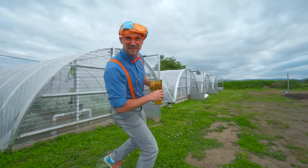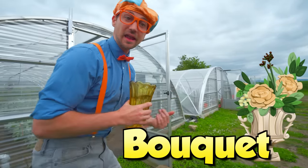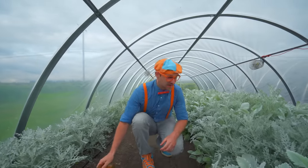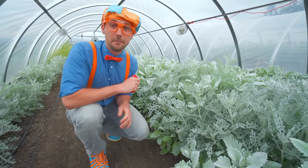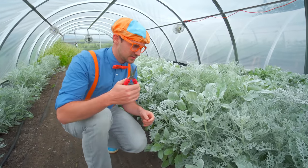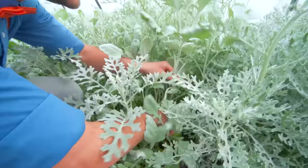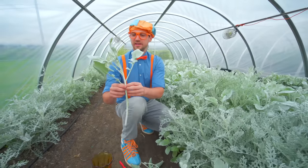Ooh! Another fun thing to do at Laughing Goat Flower Farm is to make a bouquet. Come on! Whoa! Look in here! Some more plants! All right, so these plants you don't eat. Yeah, these plants you make a beautiful, beautiful bouquet with. All right, here we go. Let's take our snips. All right, where to go? How about right up there? All right, okay. Oh, that's real pretty.